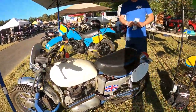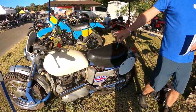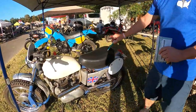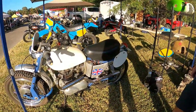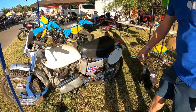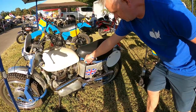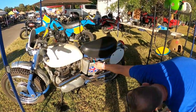So does it have a battery, or is it running on a mag? It does have a battery. It's up under the seat. It's a glass mat battery, very small, a very lightweight battery, and it seemed to hold up very well. Two bolts, one bolt up front, pull the seat off, and it sits right up under. You can actually see it right here, just barely.